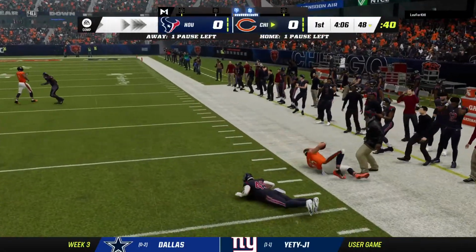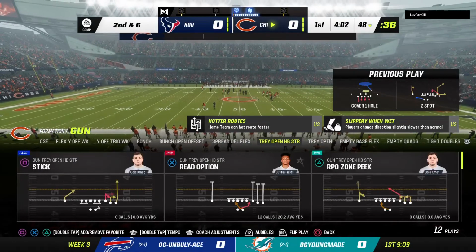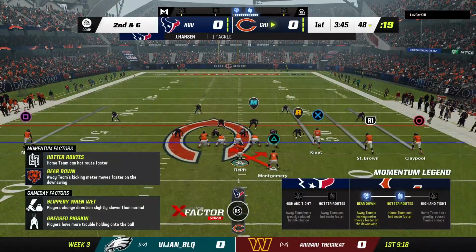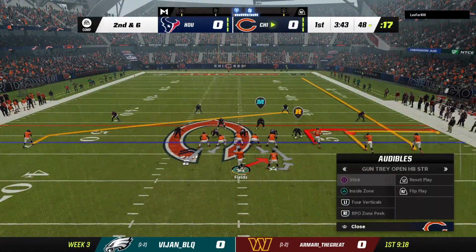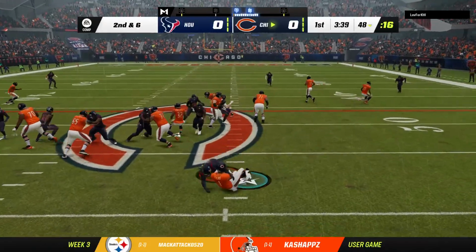Meanwhile, Fields' throw complete here to Kmet. The big story all week, Texans coach Lovie Smith making his return to Chicago. Lovie, of course, the coach of the Bears from 2004 to 2012, and he was at the helm when the Bears won that NFC title in 2006.